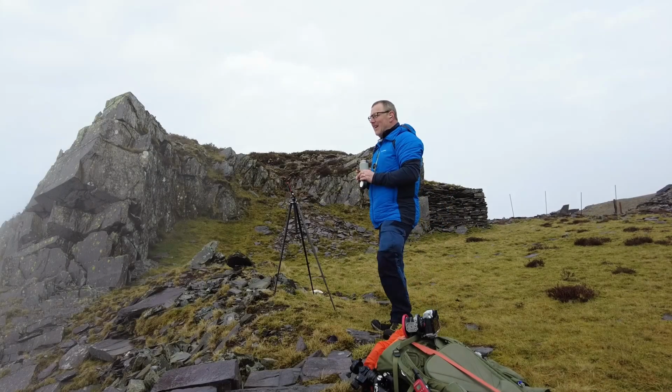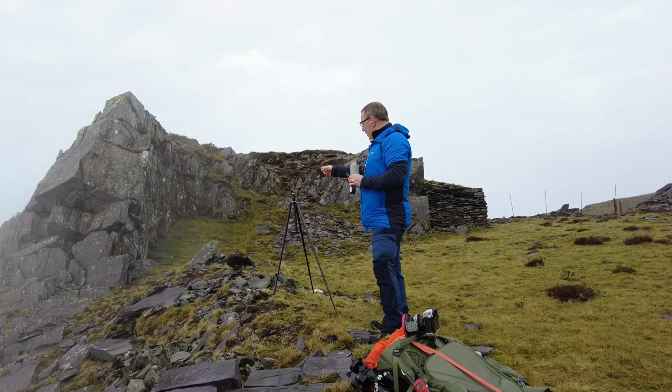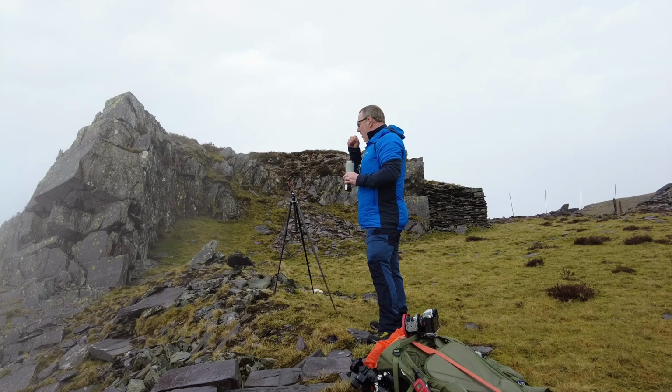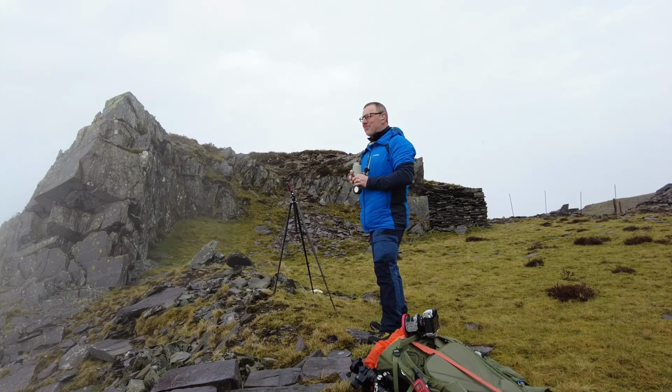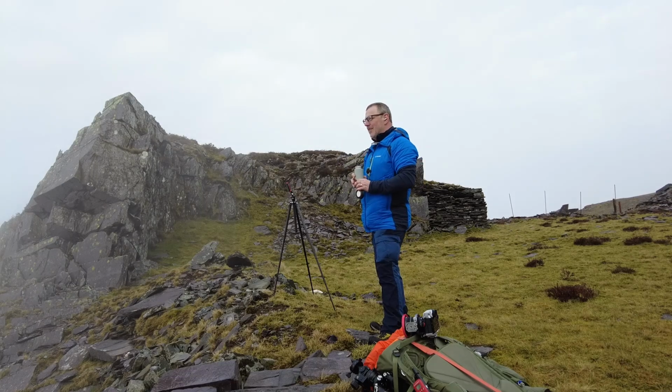So it is completely fogged in now. I've got my phone up there doing a hyperlapse, time lapse, and I hope it clears and reveals the mountains behind.